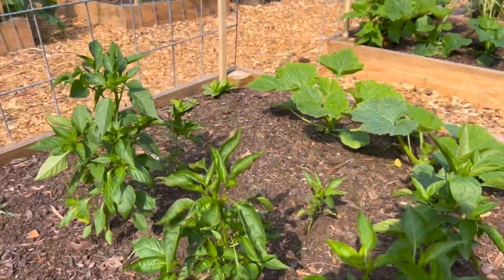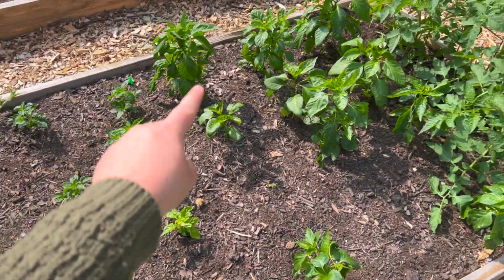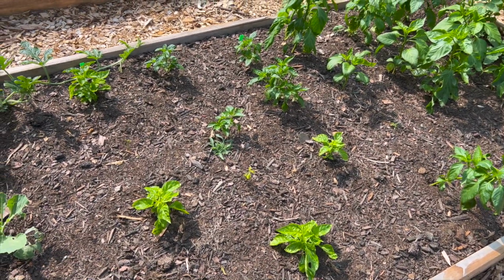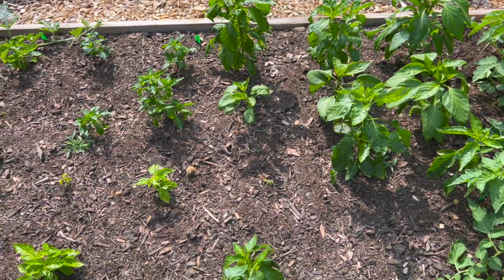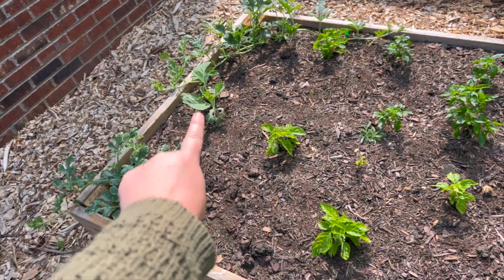But there's some of the bell peppers. And then we'll go to the next bed. Again, we have more bell peppers. These are mostly, I think, Ozark bell peppers. And then we have, I think, some Cherokee peppers in here as well. Several different kinds, but they're all bell peppers. We've got watermelon on the end, another trap crop of a cauliflower.